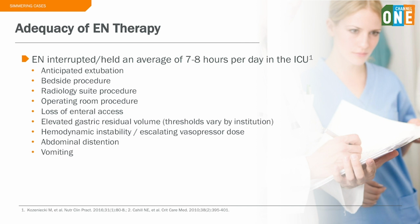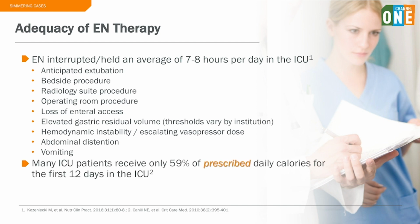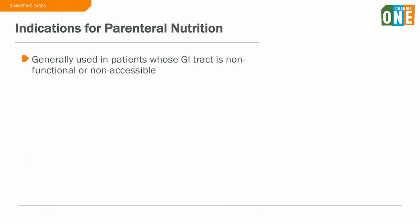So several studies have found that enteral nutrition is held on average up to 8 hours per day in the ICU. Even in my own ICU, these are the reasons that we found for tube feeds being held, including anticipated extubation, many types of procedures, loss of enteral access, measurement of residual volumes, hemodynamic instability, and the list goes on and on. And this results in ICU patients receiving only about 59% of prescribed daily calories for the first 12 days in the ICU. And this is a big deal.